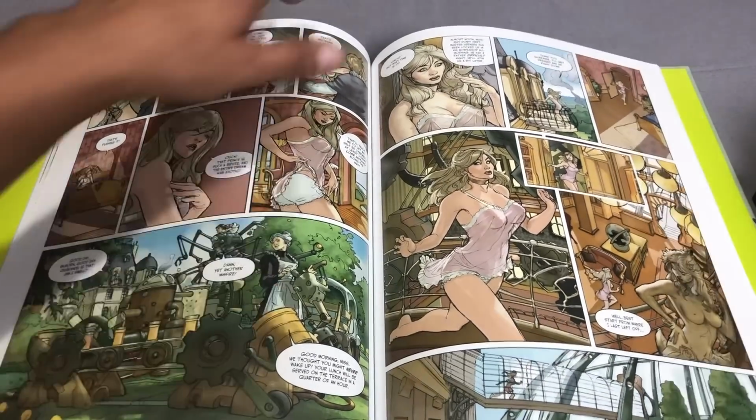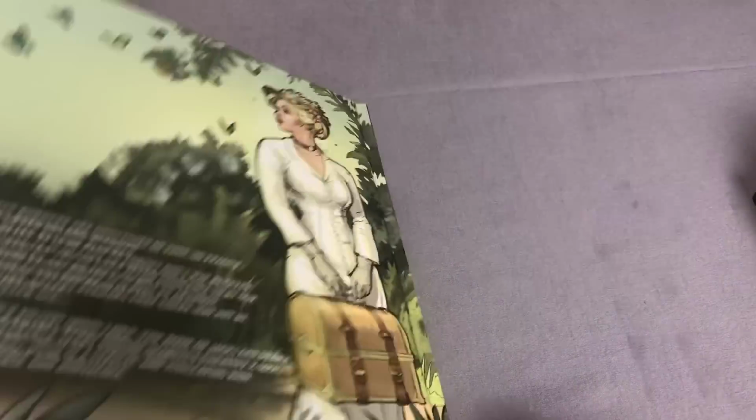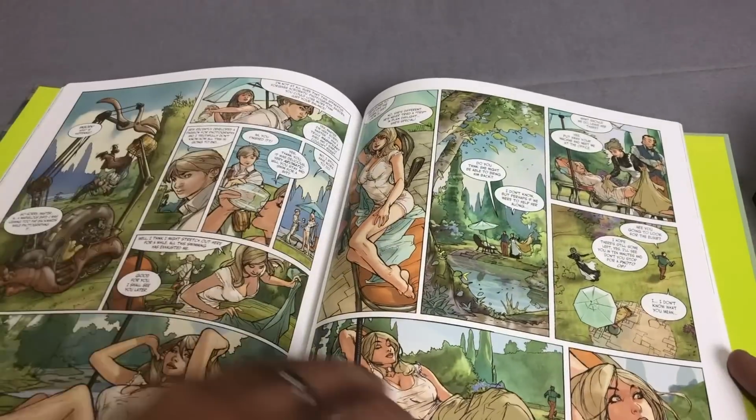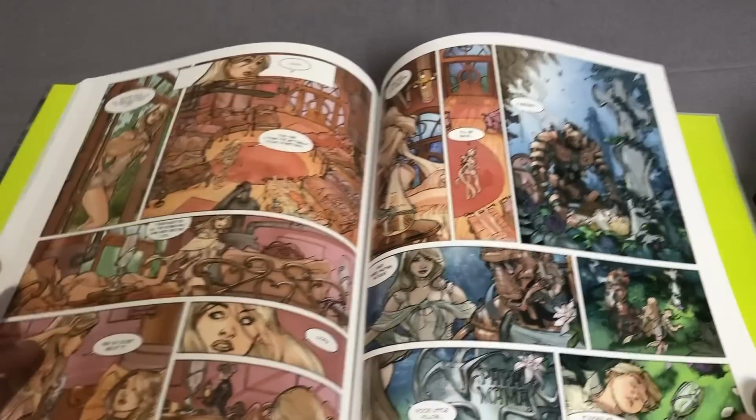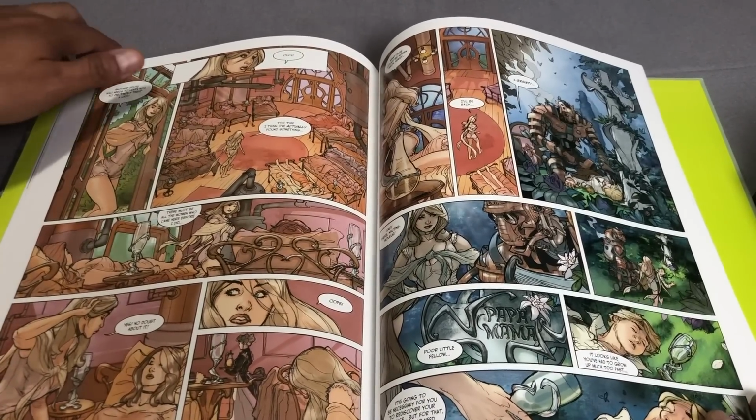This is published by Humanoids. And this is the oversized edition. There is a standard edition, but I wanted this to be an oversized format. I don't know if there's a volume 2 or anything else after this, but this is what I have, and it is gorgeous. And I'm glad I made this purchase.